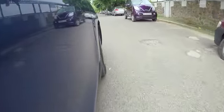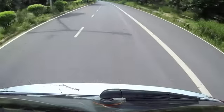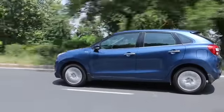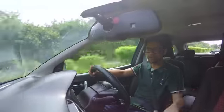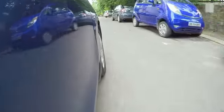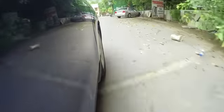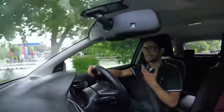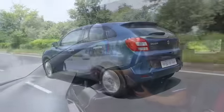The cabin remains largely insulated, and when you're going flat out through a corner, when you're really going hard over a corner, it still offers you a lot of confidence. So there's a lot of grip available. The Apollo Alnac tires do a decent job through the corners. Since this is a new platform, it's got a light chassis, so the lighter weight also aids the handling throughout when you're really going fast.